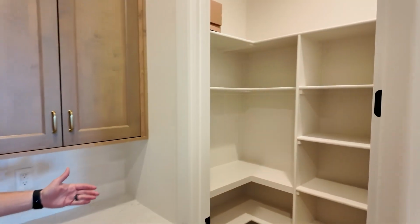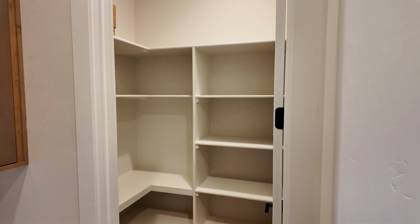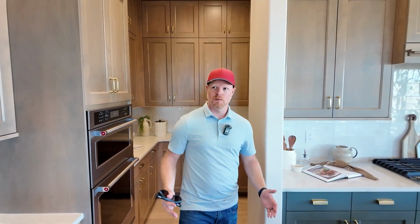We also have a pantry back here. So nice sized pantry, not massive, not huge, but certainly going to get the job done. But with all this extra storage space, you probably don't need a huge pantry area.